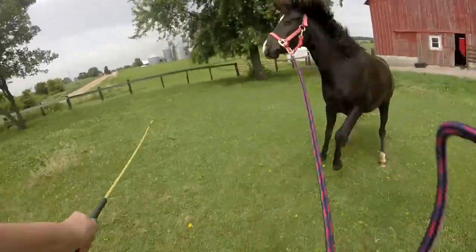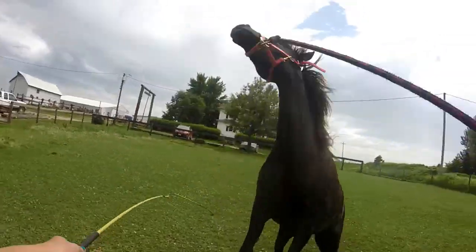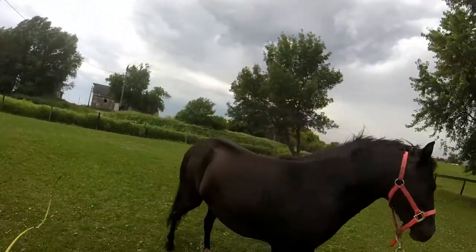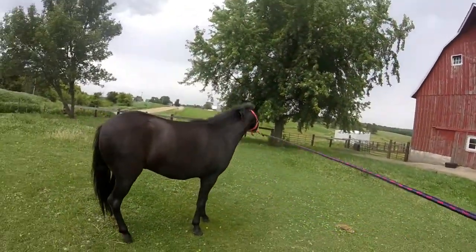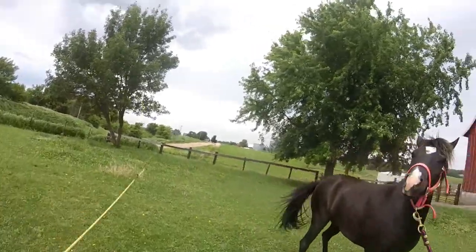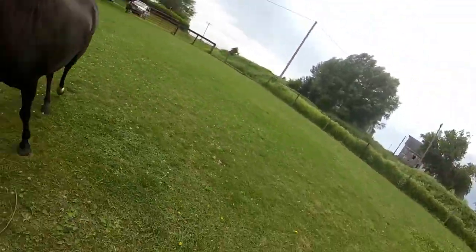So I kept pulling her away, and as you can see there, every time she rips back on me, I yank down on her lead rope. Then she kind of sees, like, oh, every time I rip back, I get yanked on. So she's still kind of confused. She's like, what the heck do you want, lady? And then she kind of gives me attitude, like, no, I'm not doing this.